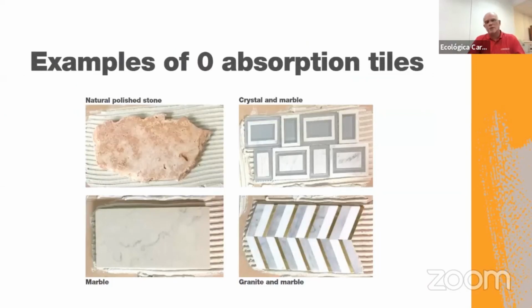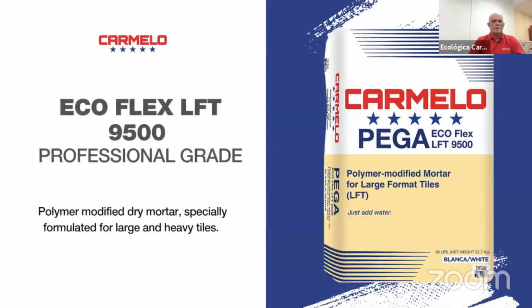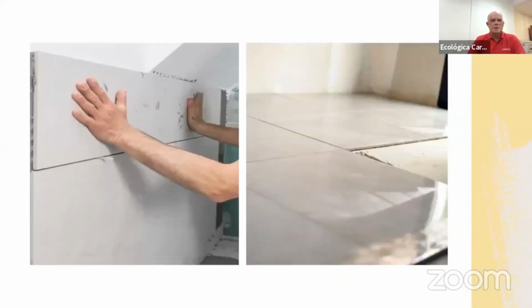Samples of these zero absorption tiles are natural polished stone, marble, crystal and marble, and also granite. And then another, let's say better adhesive, is the EcoFlex LFT, which means long format tile, 9500. Again, this is another professional grade adhesive. Wherever you have these large format tiles, you can apply this adhesive, so it'll really stick to the walls and floors.